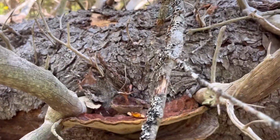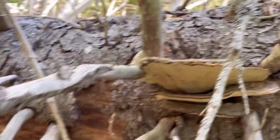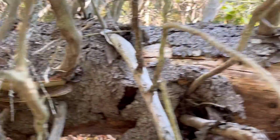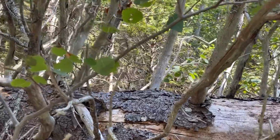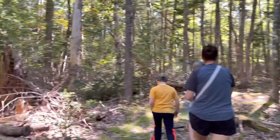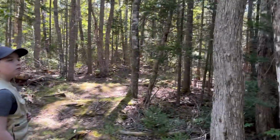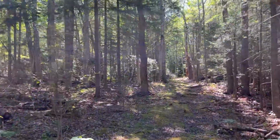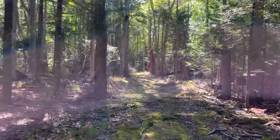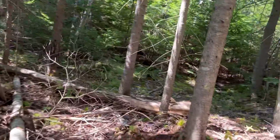Whatever it is. That's weird. Very cool. Pretty forced. Oh, I see a mushroom. It's growing wrong, though. It's a red belt, I think.